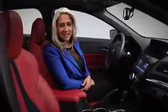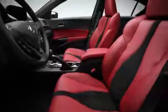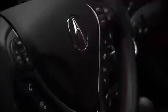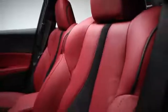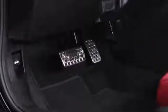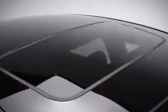The inside of the ILX Premium A-Spec is comfortable and well-appointed. Refinement starts with the perforated leather trim seating surfaces with contrast stitching, as well as a leather-wrapped A-Spec steering wheel and shifter knob. Staying in tune with the sporty feel of this A-Spec are these sporty metal gas and brake pedals. Letting in lots of natural light is the one-touch power moonroof with tilt feature.